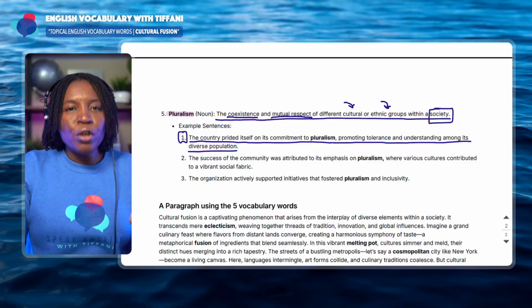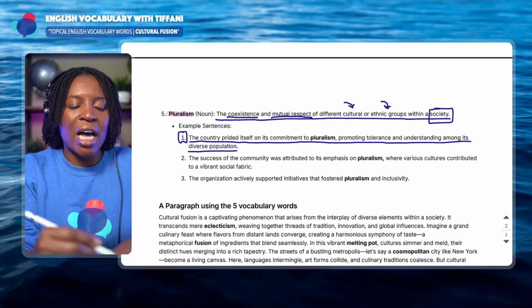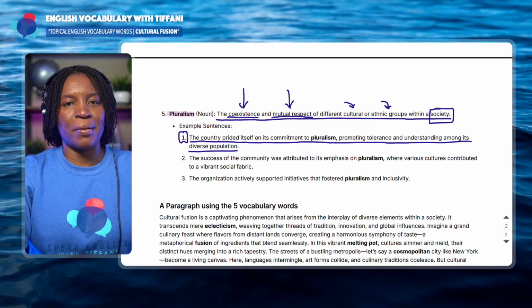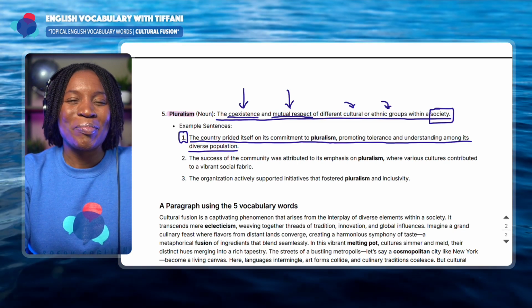I don't monitor the group. I have other student leaders that monitor the group. But what's so interesting is no one argues, no one fights, no one curses, no one disrespects anyone else. This is an example of pluralism. Again, different cultures or ethnic groups within a society showing mutual respect and coexistence. It really makes me happy, to be honest. All right, here we go.